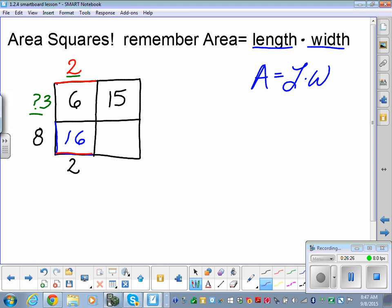Now I'll switch colors again to purple. If this side is 3, then this side for sure is 3 as well. Once again, length times width is equal to the area. So 3 times what is equal to 15? 5. So that's 5. We're getting there. So if this length is 5, then this length is for sure 5. Very good. But I don't have that side, do I? It's 8. So you look around and say, where could I get that side from? Well, we know this side's 8, so this side is surely 8. Then 8 times 5 is 40.